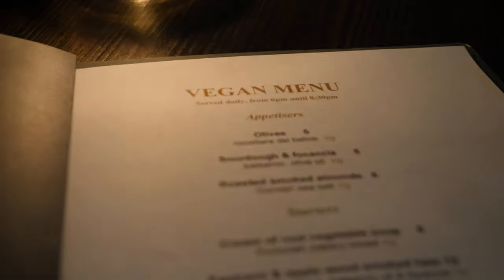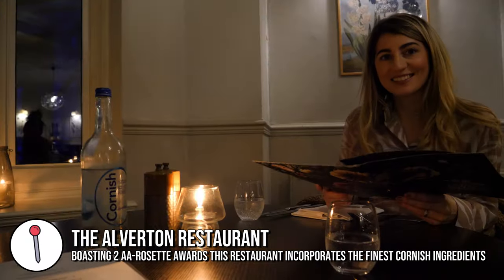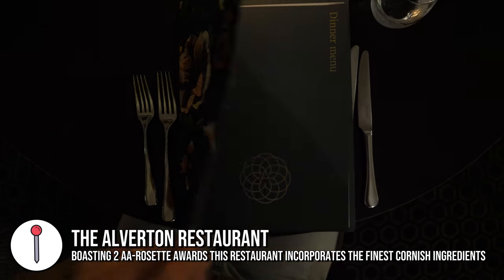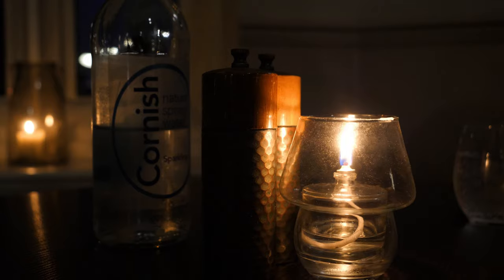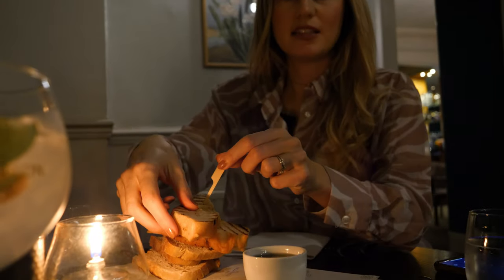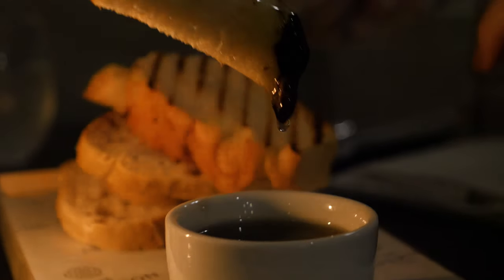Well, how lovely, we have this beautiful quiet corner. Candlelight and a full vegan menu. Lots of choices, I'm very excited. Little appetizer, we've got some sourdough and focaccia with olive oil and balsamic vinegar. Delicious. That appetizer with the bread and the olive oil and balsamic dip is so tasty. The focaccia with a little bit of garlic, delish.